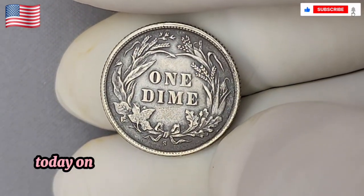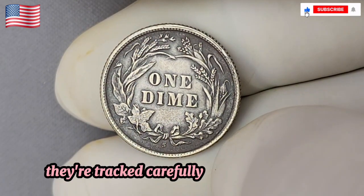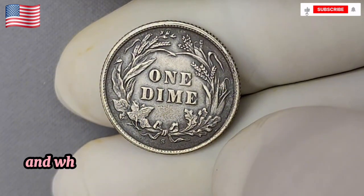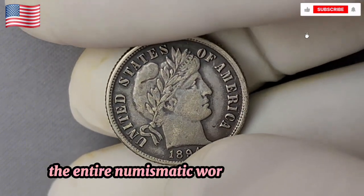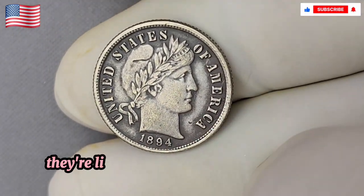Today, only 9 to 12 examples are known to exist. They're tracked carefully by elite collectors, museums, and auction houses. And when one of these rare survivors appears at auction, the entire numismatic world takes notice. These dimes aren't just pieces of silver, they're living legends.